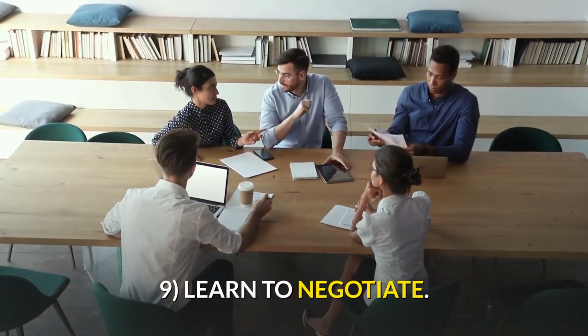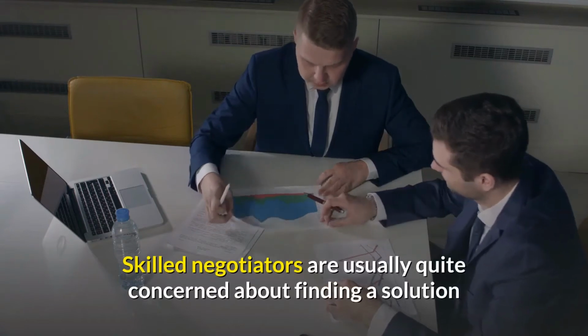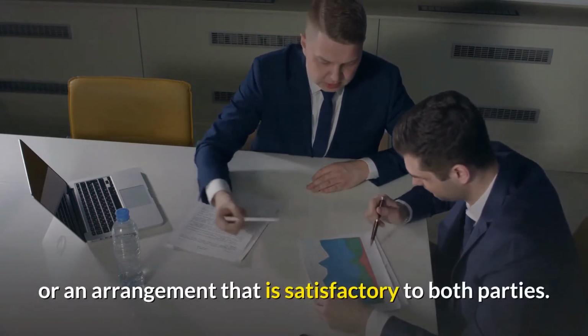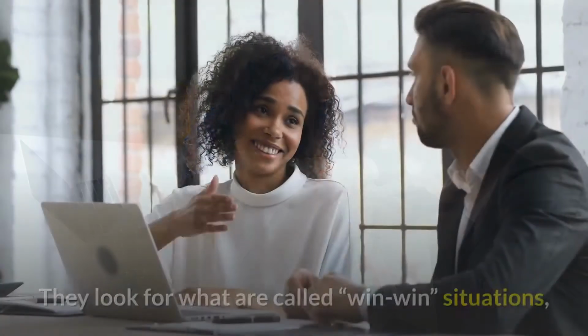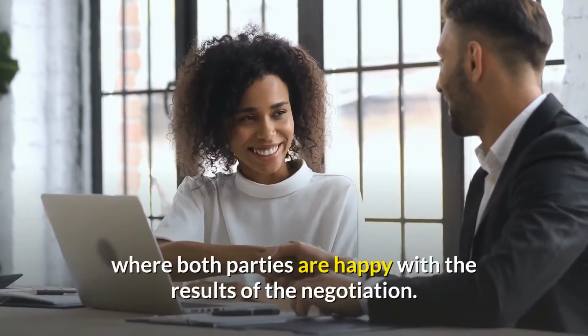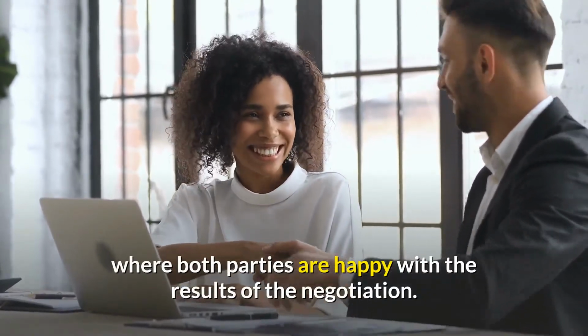9. Learn to negotiate. Skilled negotiators are usually quite concerned about finding a solution or an arrangement that is satisfactory to both parties. They look for what are called win-win situations, where both parties are happy with the results of the negotiation.